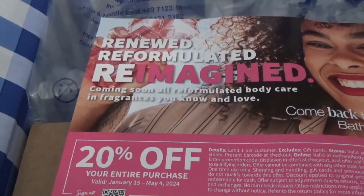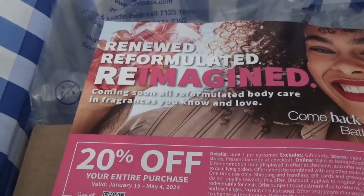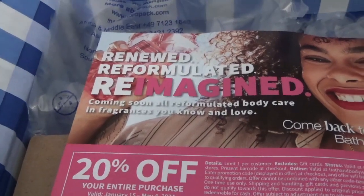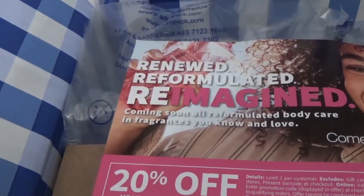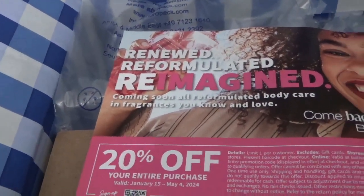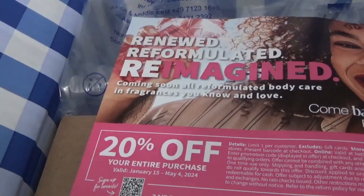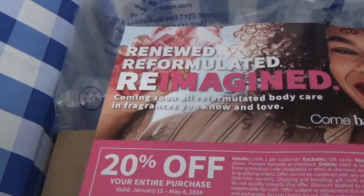Like I said, I have a Bath and Body Works haul for you. I believe this might be the 20% off haul. I actually have another package coming in the mail from Bath and Body Works that I put another order in for the $5.95, and things are just coming really late, so sorry about that.